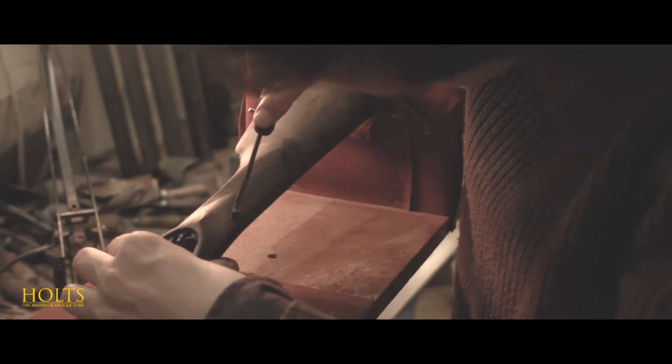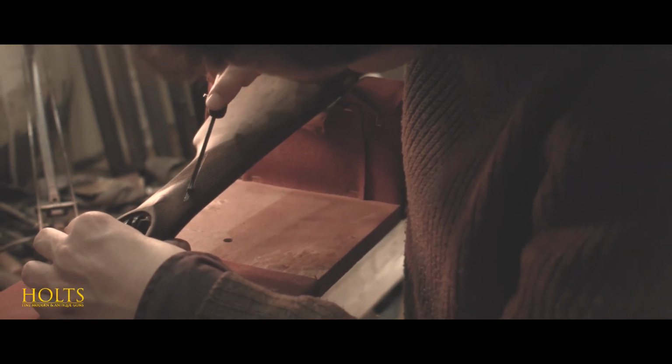Hi, I'm Donald Dallas, Holt's historian. I'm at a Holt's Valuation Day at John Dickson & Son, the gunmakers in Dunkeld in bonnie Scotland. And we've had a very large number of extremely interesting guns that have come in today.